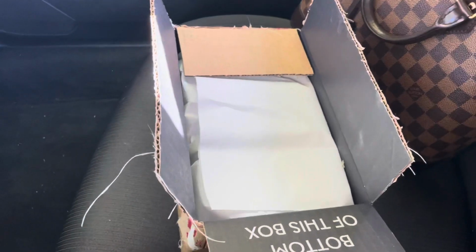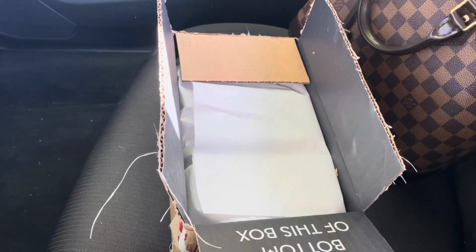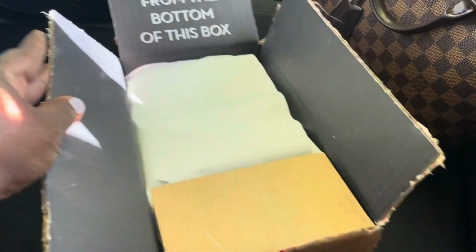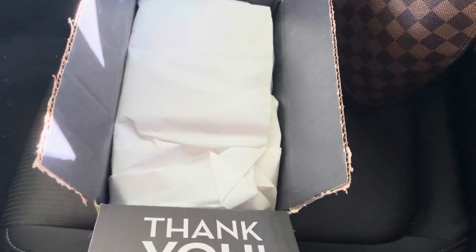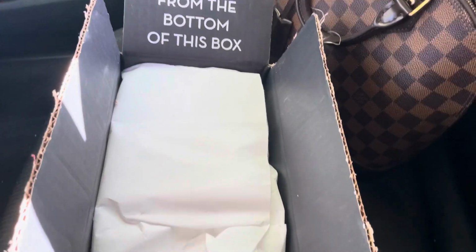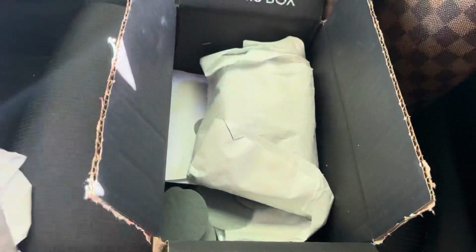Well, I shouldn't say super cheap. It was like $200 less than what it was going for on the regular website. Still didn't pull the trigger. Then it went to Fashionphile outlet last call. Girl, y'all, I'll say girl. I'm thinking I'm talking with my girlfriends. Yes. This is a normal box. From the bottom of this box. So yes, y'all, I got this from the Fashionphile outlet. Last call. This is a last call item.